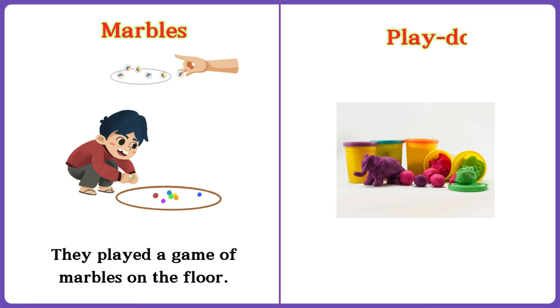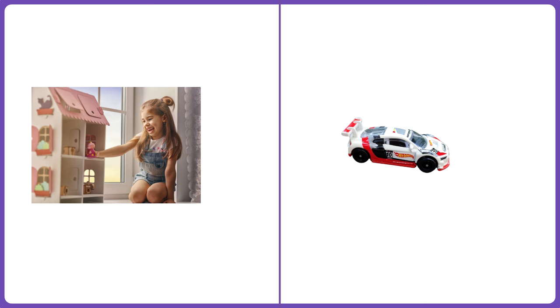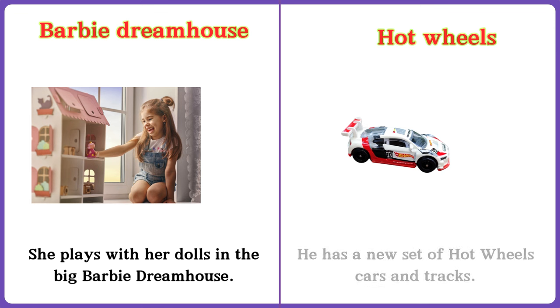Play-Doh. She made a flower with Play-Doh. Barbie dream house. She plays with her dolls in the big Barbie dream house. Hot Wheels tracks. He has a new set of Hot Wheels cars and tracks.